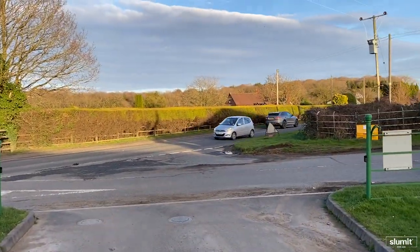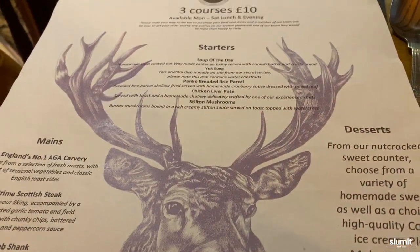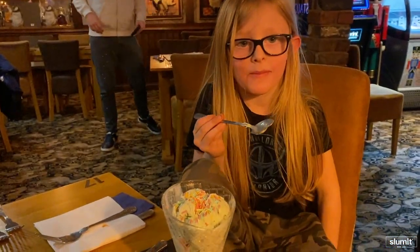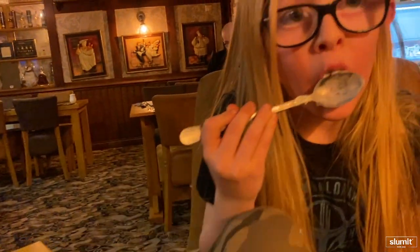Where are we going now, bruh? To the pub. What are we having at the pub? Chicken nuggets and chips. Chicken nuggets and chips. Cheers. Chocolate chip. Well, there we go.